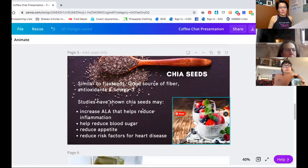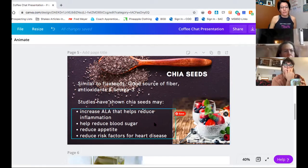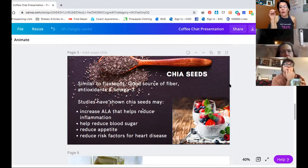The chia seeds, we all love our chia seeds. Similar to flax seeds, they're also a good source of fiber, antioxidants, and omega-3. And the good thing with the chia seeds and the flax seeds, because they are such a good source of fiber, when you add them into your smoothies or your yogurt and ingest that, that fiber really helps you feel full faster and stay full longer. So one of the things is it reduces your appetite, because you should soak your seeds. It just kind of starts that process. And then once you eat them, they take up all this room in your belly.